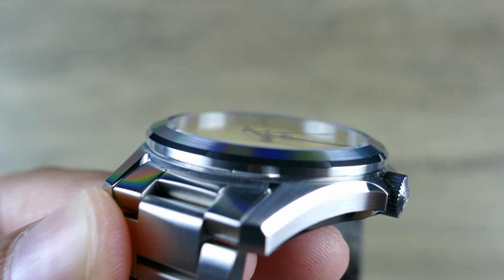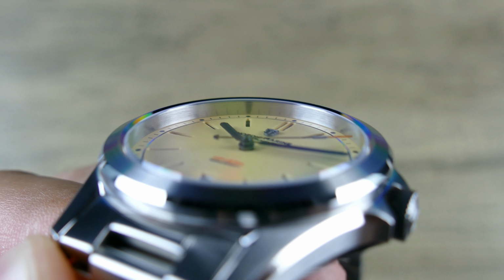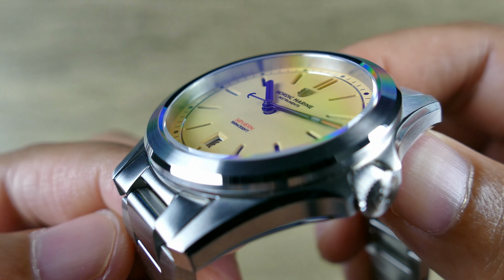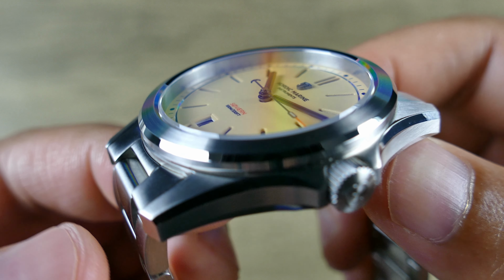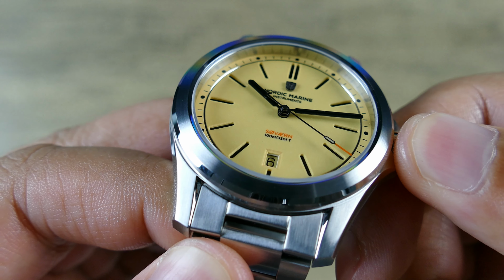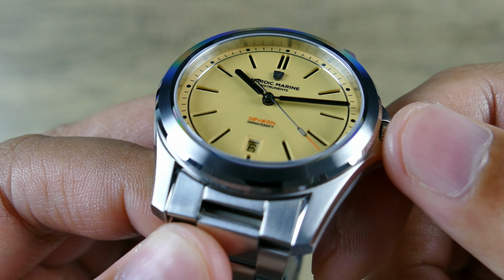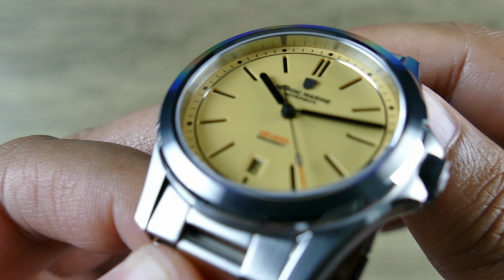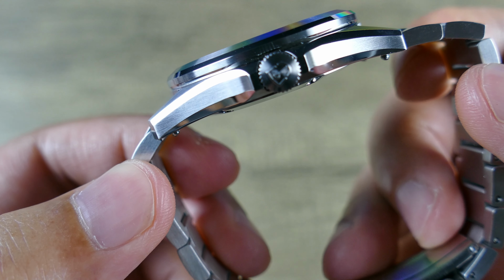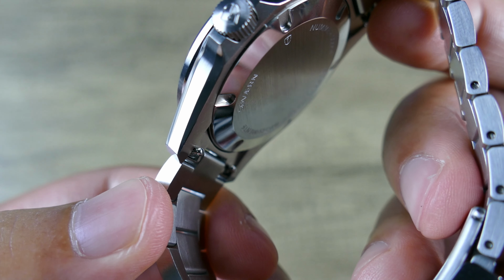You're going to get a nice thin profile, and of course no distortion when you look down, but you will notice that there is a nice AR coating there, which is fantastic. Also, screw-down crown, which is great, so that's going to be a confidence-inspiring 10 atmospheres or 100 meters of water resistance. And the back, although solid and quite slim, check that out, guys. Look at how flat that lays.